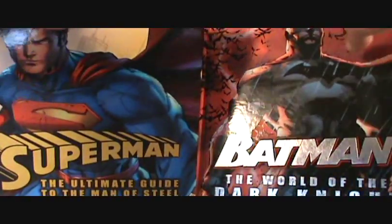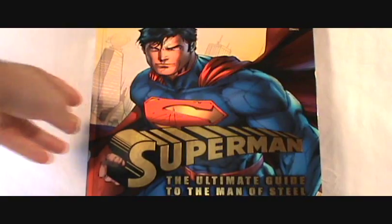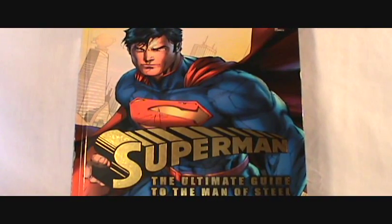But today, primarily, we'll just slip Bruce Wayne back behind here. Today, we've been taking a look at Superman, the Ultimate Guide to the Man of Steel, done by DK. I think this is a great book, a definite must-have.